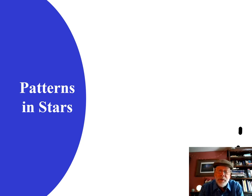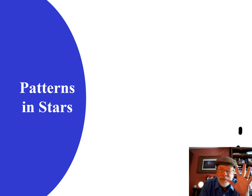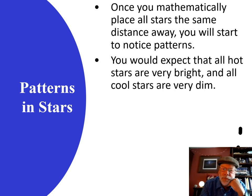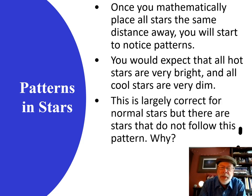Now we start looking for patterns in the sky. We have everything we need to start identifying the patterns that we will see in the sky. So once mathematically you've placed all the stars the same distance away, you will start to notice these patterns. You would expect that all hot stars are very bright and all cool stars are very dim. Sure, you'd largely be correct for normal stars, but there's stars that do not follow this pattern. Why? That's where we start finding out interesting things when they're not following the pattern.